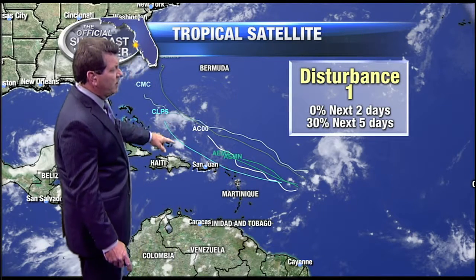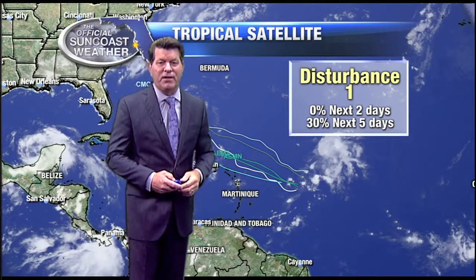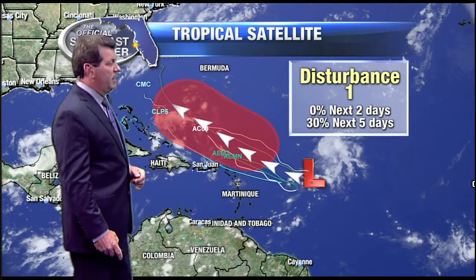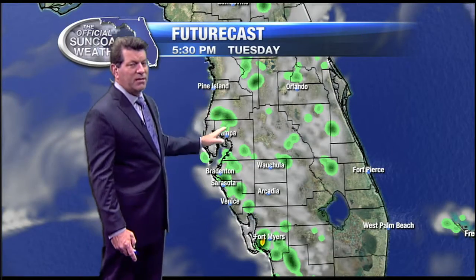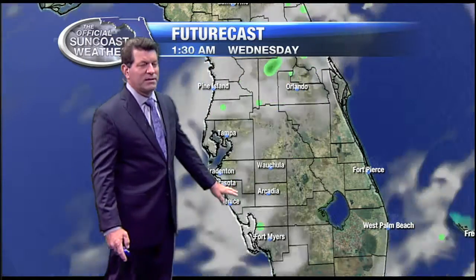But this European model does carry it toward the Bahamas and eventually bends it off just to the east of North Carolina. So it bears watching, but if it follows that path, we'll be fairly happy here in the United States as it makes its way off to the west-northwest. This particular model indicating some showers around, but it initialized not all that great because we don't see this kind of rain right now. So don't expect too much from this model.